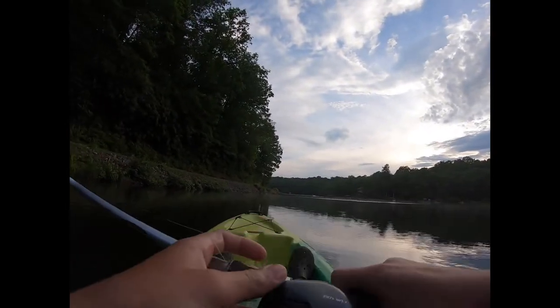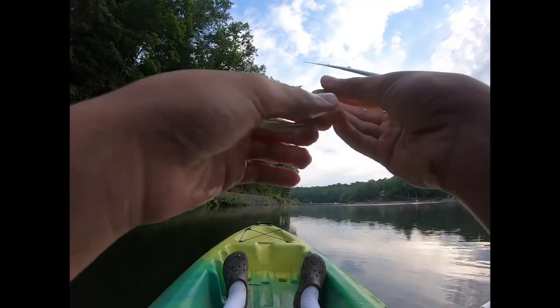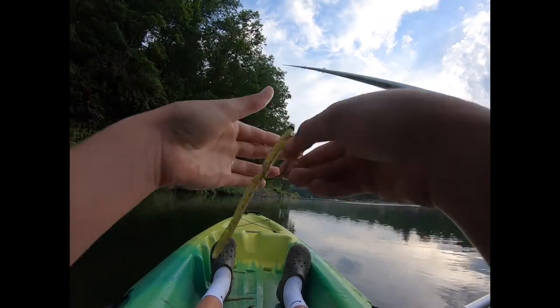This is a new little cove that I have not fished, so it's good to see that I'm catching fish in a cove that I haven't fished yet. So, I'm very satisfied with my decision to come here. It was worth it now.